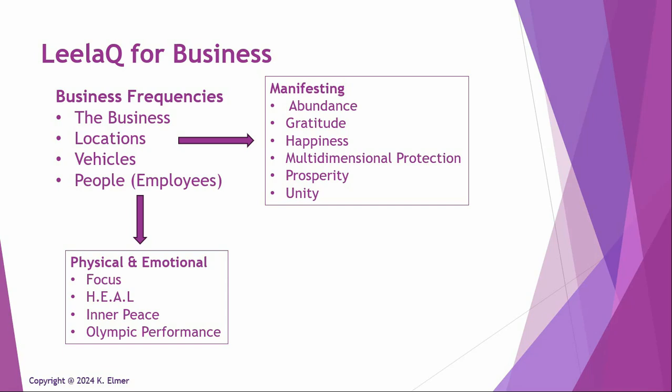What do you want the vibe of that entity, location, or vehicle to be when you're using it for business purposes? There are some frequencies available on Leela Quantum Tech for manifesting positive things for businesses, and it's right here on the slide. You've got abundance, which you can bring into your business, gratitude, happiness, and multidimensional protection. If you're going through a bad streak and weird stuff's happening, you want to clear the negative energy out. Then prosperity, to bring in prosperity for your business, and unity.